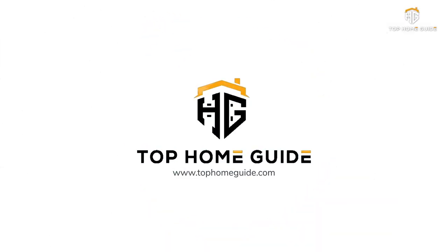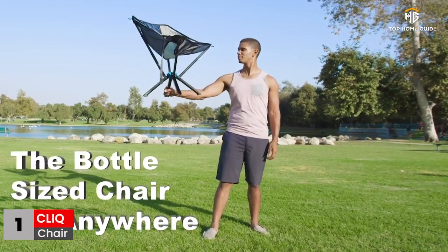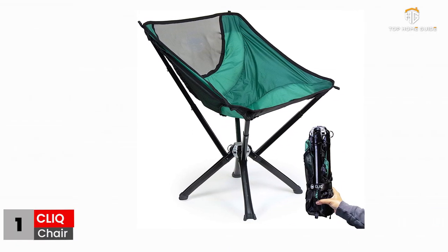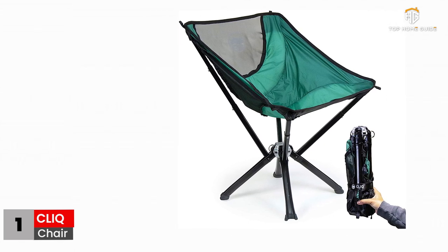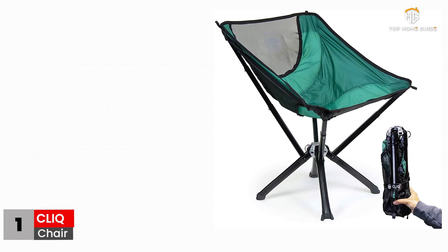Now let's get started. Number 1. Cliq Chair. The Cliq Chair is a unique offering in the conventional world of folding camp chairs, a conceptually crowdfunded collapsible chair. They've forged a reputation as sweethearts of the Amazon marketplace, and have since gone on to develop quite the following, garnering attention from outdoor enthusiasts and lifestyle magazines alike.